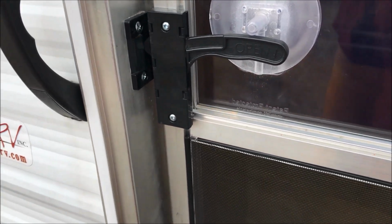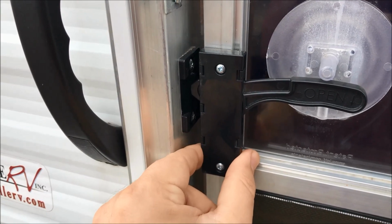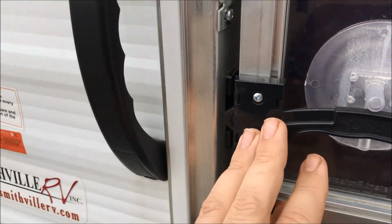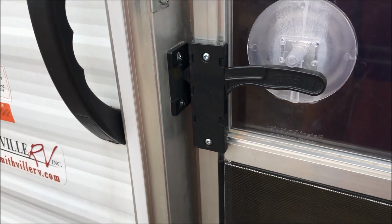In fact, when we were camping early in the season, it was really cold. This sucker would not stay shut at all. It was constantly swinging open. So we're going to keep an eye on that. We're going to see in the much warmer weather. It's late May, and I hope it gets warmer soon.